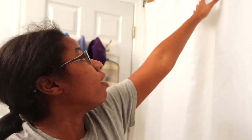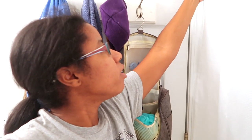Just cleaned the bathtub. I had to wash this because it got stained, but I changed out all of the little loopy things up here, and it looks so much better. Only thing is I noticed that the threading on this has kind of worn a little bit. Oh, I can just pull it. Okay, not good.